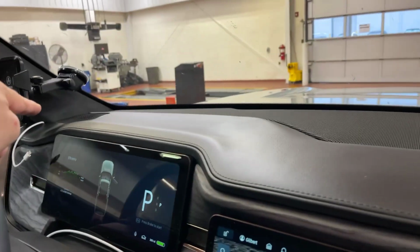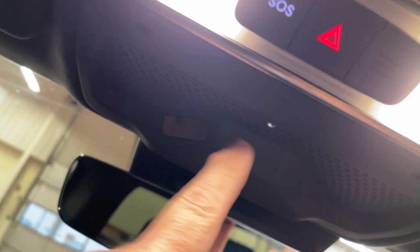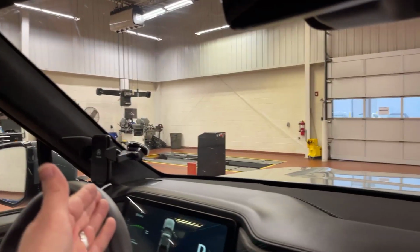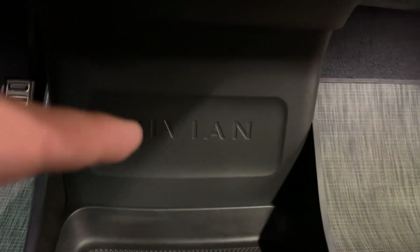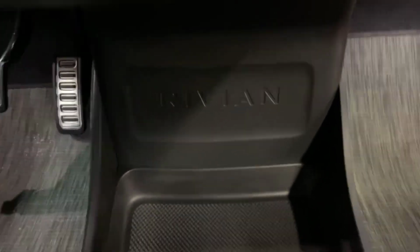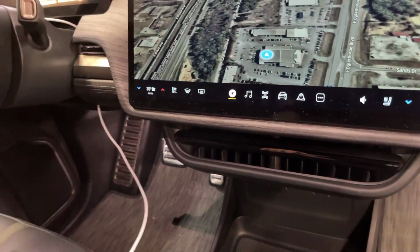They either need to put USB-C ports here or up in here or even up here somewhere, because this is your camera that watches you for your cruise control, but you have this whole area here which you could do stuff with. I did tell Rivian that I think that's a great idea to do that, because if you have a radar detector up here, or if you want to do your phone, instead of having this cable run all over the place through here, you could do it right here, or even down here. You have all this room down here. You could put a couple USB-C ports in there and then you could just run your cable straight down here. It would be out of the way and it wouldn't be dangling like that. So those are a couple of my recommendations.